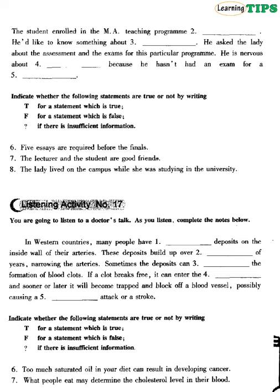In Western countries, many people have fatty deposits on the inside wall of their arteries. These deposits build up over a number of years, narrowing the arteries. Sometimes the deposits can stimulate the formation of blood clots. If a clot breaks free, it can enter the circulation and sooner or later it will become trapped and block off a blood vessel, possibly causing a heart attack or a stroke.